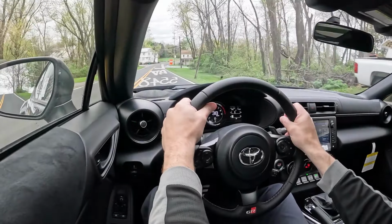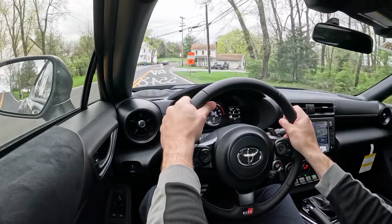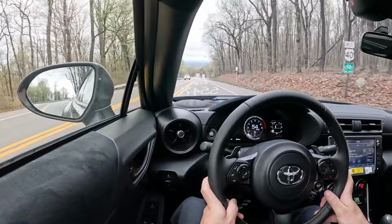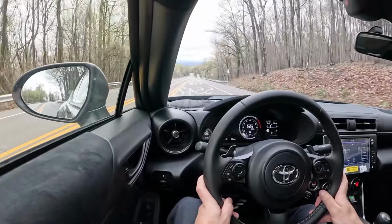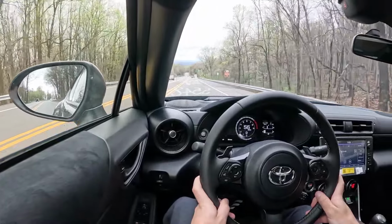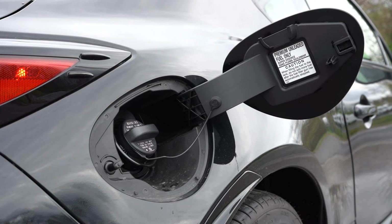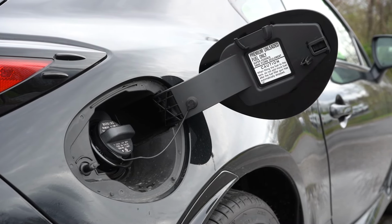0 to 60 time coming in at approximately 6.1 seconds for the manual, 6.6 seconds for the automatic. Top speed 140 miles per hour for the manual, 134 miles per hour for the automatic. And lastly, MPG numbers coming in at 20 in the city, 26 on the highway for the manual, 21 city, 30 on the highway for the automatic. So now, having got all of that out of the way, what do you guys say?